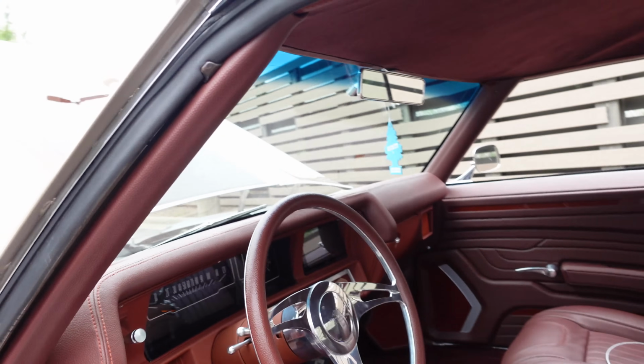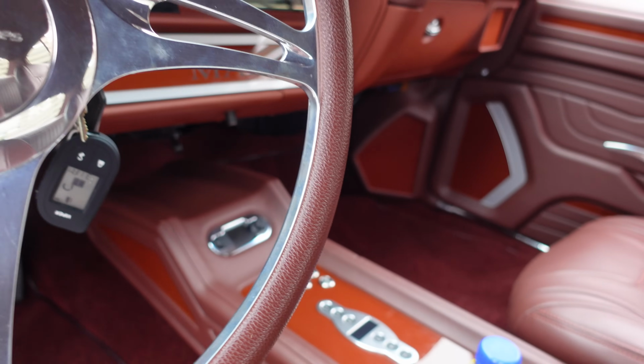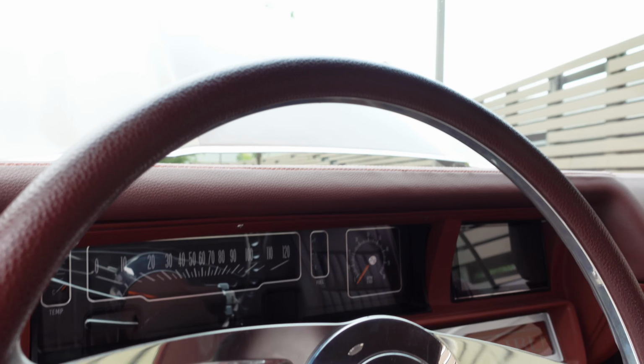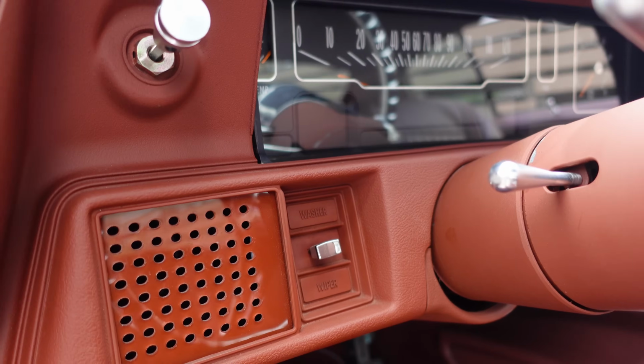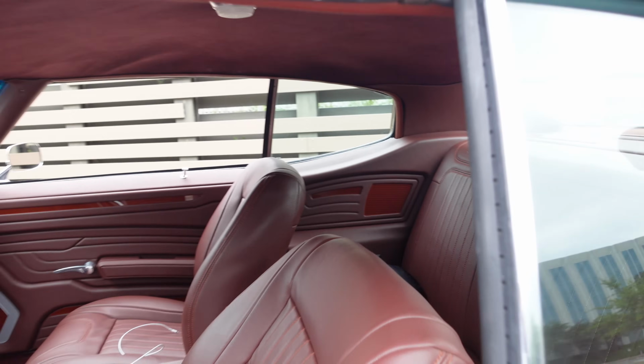We got the PCS shifter, all four power windows, a Dakota Digital RTX dash with the matching air conditioning controller. Of course, we got Vintage Air. Got 10 highs in here, all throughout the car. Nick really did his thing.